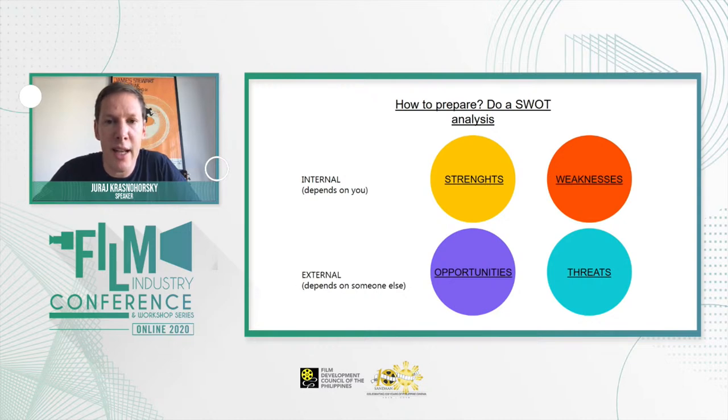You would do such an analysis in a situation where, for example, you are looking for financing. So you are really thinking about the strengths, weaknesses, opportunities, and threats of your project in the stage of finances and financing, and what potential financing partners, what kind of questions they could ask you. The important thing to know here is that the strengths and weaknesses are what is called internal to your project. This is something that depends on you, but opportunities and threats are external. These are things where someone else makes the decision.